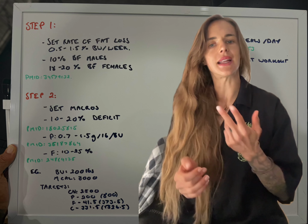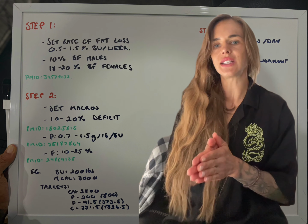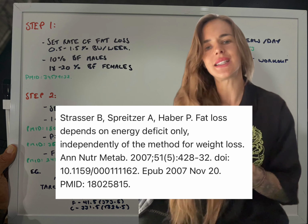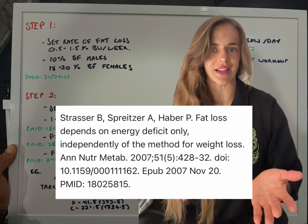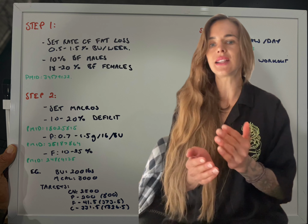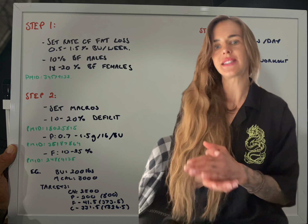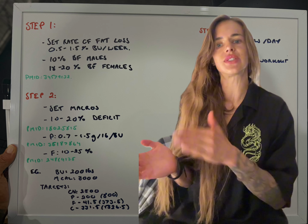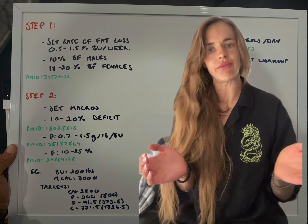Step 2 is setting your macros. To do this, you first need to find out your deficit calories, because of course, you need to be in a deficit if you want to lose body fat. You can use a calorie calculator to calculate your maintenance calories, then reduce that by 10 to 20%. Again, the more fat you have to lose, the higher the deficit you should aim for.